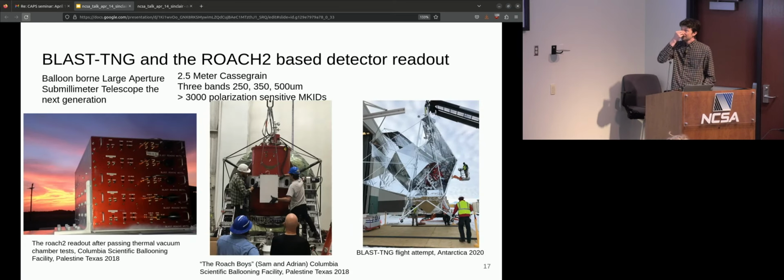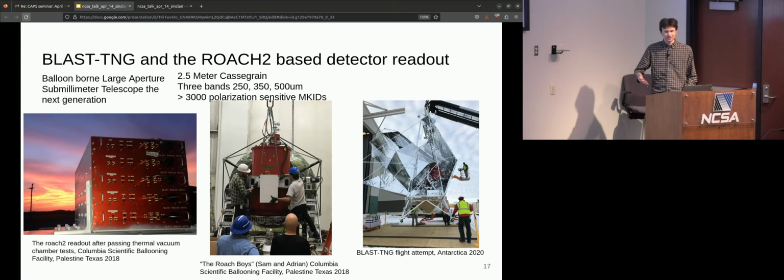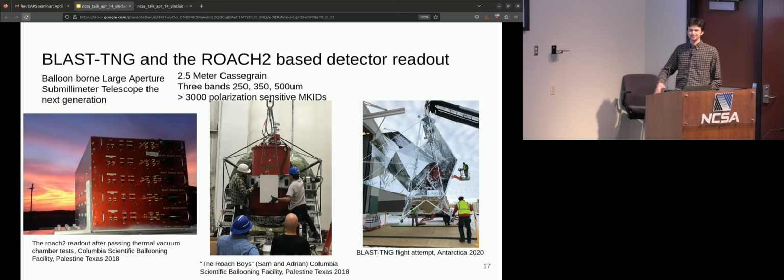And how do I actually relate to this? So I worked on BLAST-TNG, so that stands for Balloon-borne Large Aperture Submillimeter Telescope. And this is the next generation. There have been previous deployments of the BLAST telescope as far back as 2006. But this is the next generation, so the idea with the next generation is not only a next generation of students, but also instruments and detector technology. So they switched from bolometers to kinetic inductance detectors.